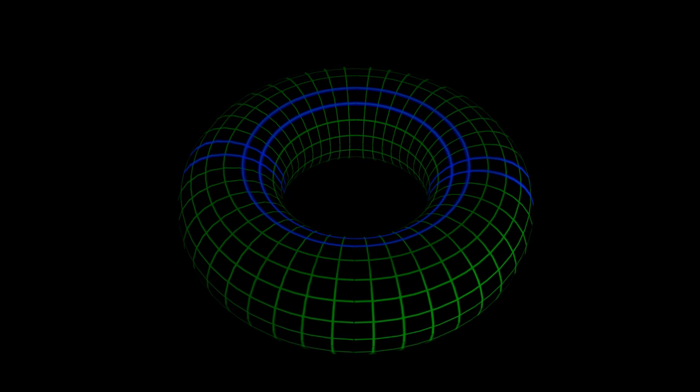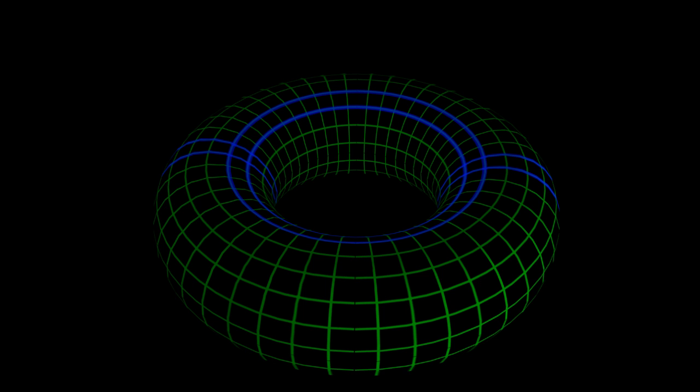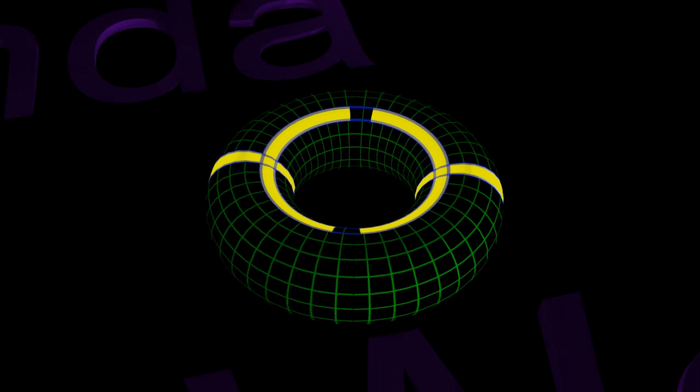Well, if the universe is toroidal shaped, what are the consequences observationally? Because this implies that starlight can wrap itself around the universe in two different directions, which is kind of weird.